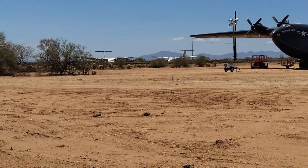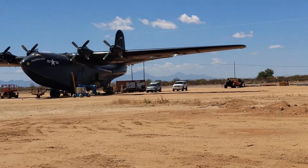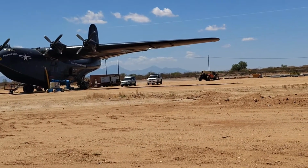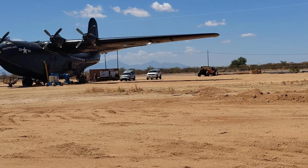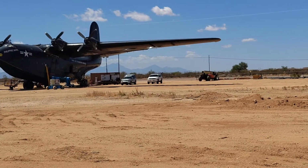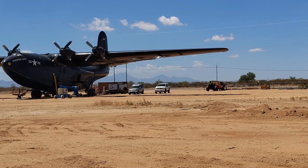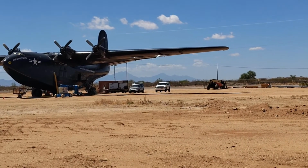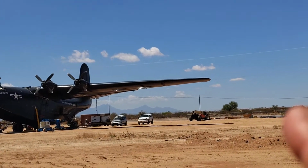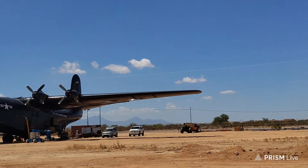They decided to store it here. Now, just so everybody knows, Castle Air Museum has an aircraft that was brought over from the boneyard called the Black Bunny F-4S. It was VX-1. It was all black. It had a black bunny patch on the tail. It was used for testing and evaluation over at China Lake and things like that. It was actually parked right there, right where that scissor lift is.